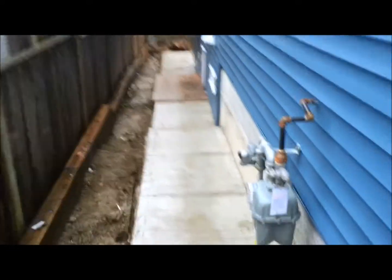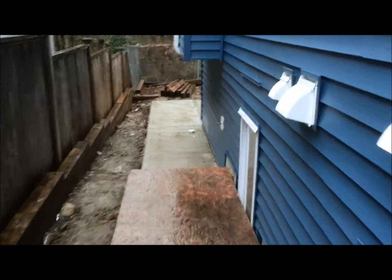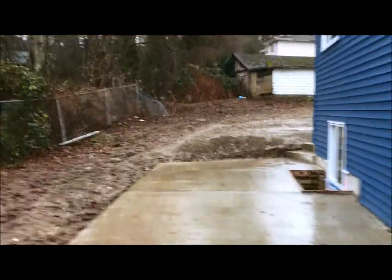Get to around the back. As you can see, we just do a lot more than demolition, we do all sorts of site cleanup. Footings are all stripped. The yard is clean. All that garbage you saw here is gone.